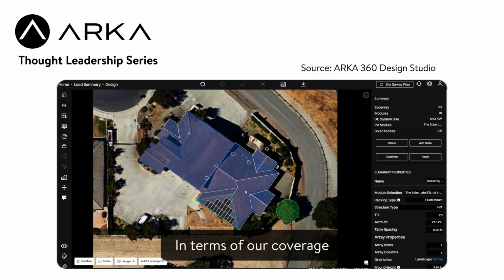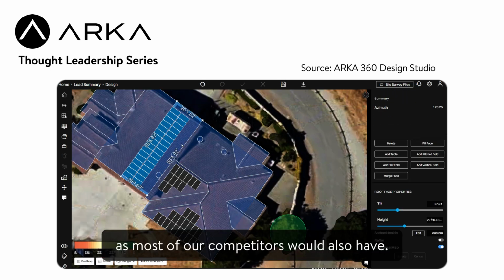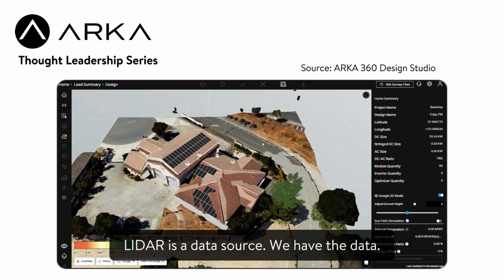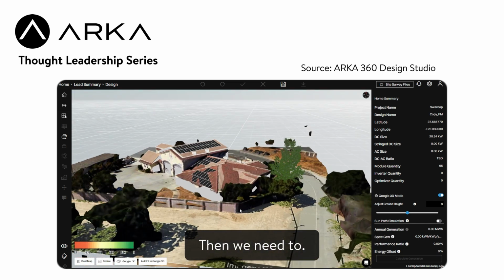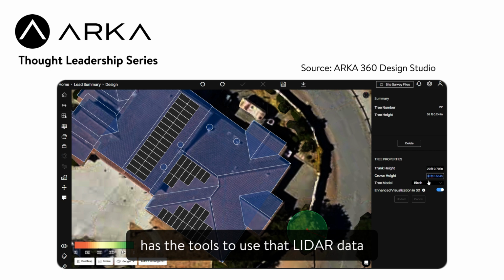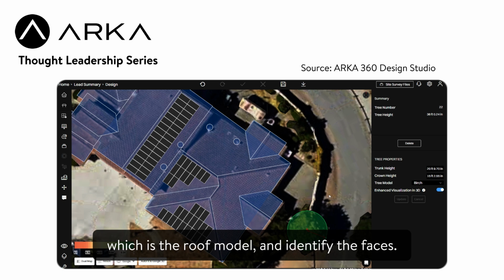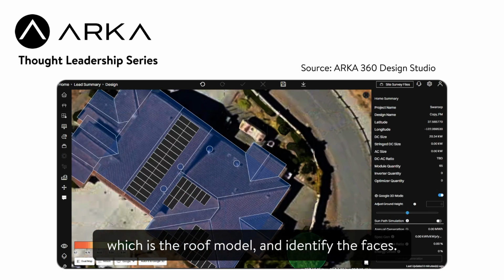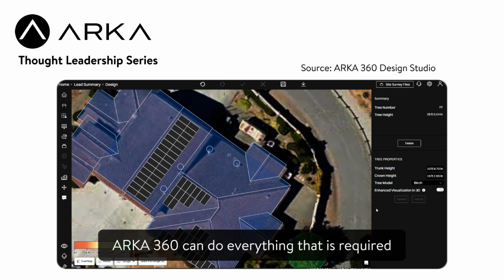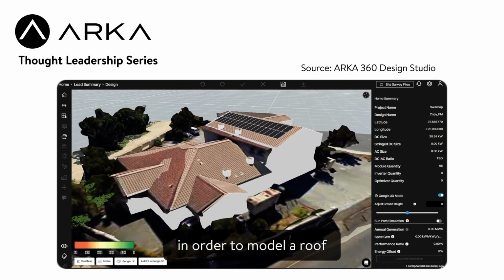In terms of our coverage, we have as many roofs as most of our competitors would also have. LIDAR is a data source. We have the data, and then ARKA 360 has the tools to use that LIDAR data and extract the useful information, which is the roof model, and identify the facets. So ARKA 360 can do everything that is required in order to model a roof accurately.